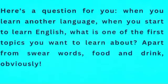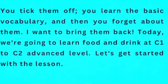Here's a question for you. When you learn another language, when you start to learn English, what is one of the first topics you want to learn about? Apart from swear words, food and drink, obviously, you tick them off, you learn the basic vocabulary, and then you forget about them. I want to bring them back. Today, we're going to learn food and drink at C1 to C2 advanced level. Let's get started with the lesson.